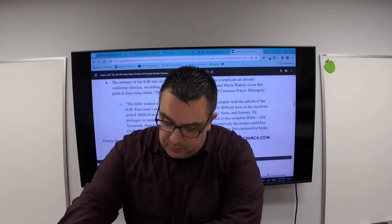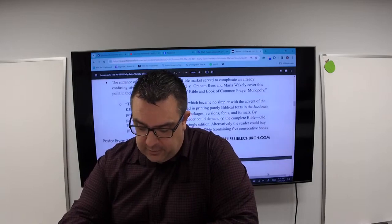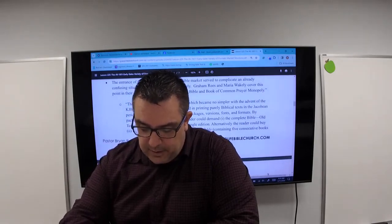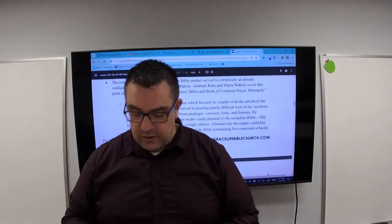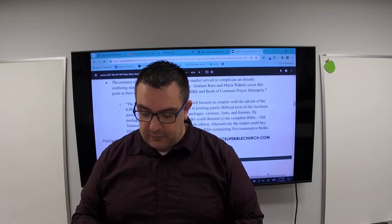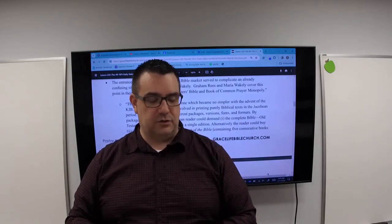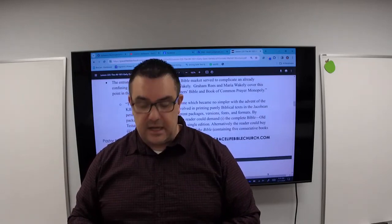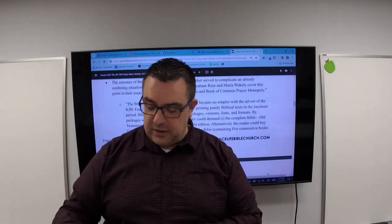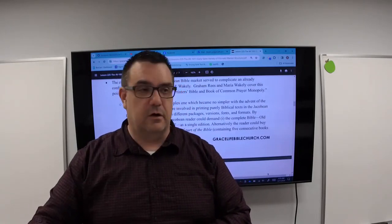The Bible market was a complex one, which had become no simpler with the advent of the King James Bible. Four main variables were involved in printing purely biblical texts in the Jacobean period. Biblical texts came in different packages, versions, fonts, and formats. By packages, we mean that the Jacobean reader could demand the complete Bible, Old Testament, Apocrypha, and New Testament in a single edition. Alternatively, the reader could buy the New Testament by itself. Or third, the third part of the Bible, containing 5 consecutive books of the Old Testament canon, viz. Job, the Psalms, Proverbs, Ecclesiastes, and Song of Solomon.